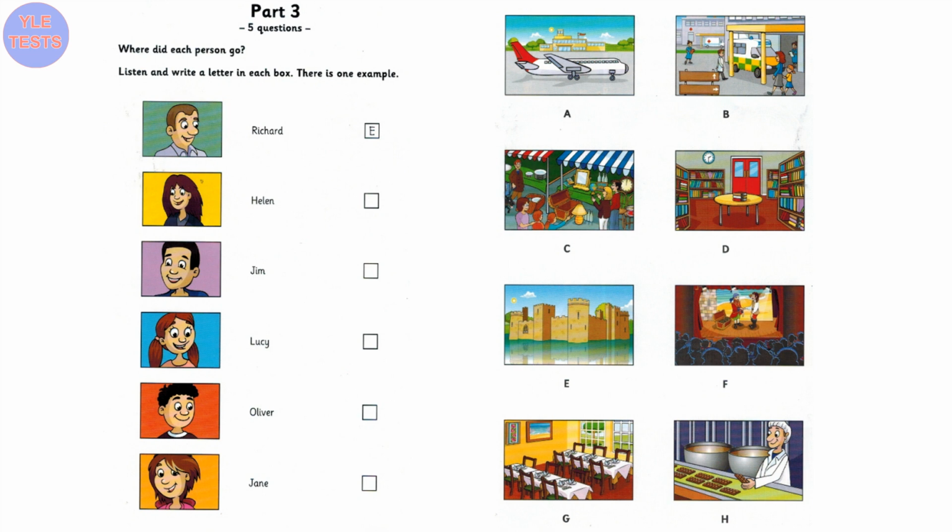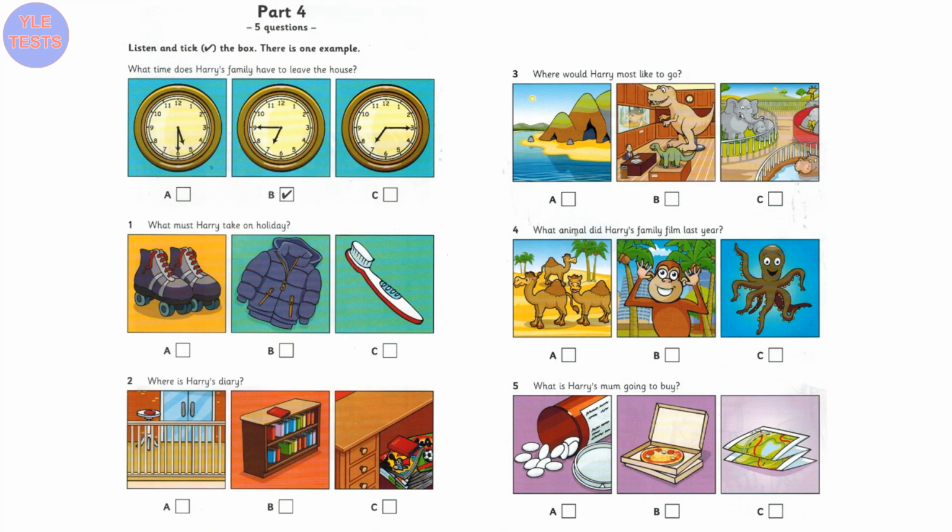That is the end of part 3. Part 4. Listen and look. There is one example. What time does Harry's family have to leave the house?